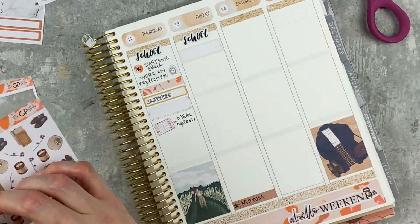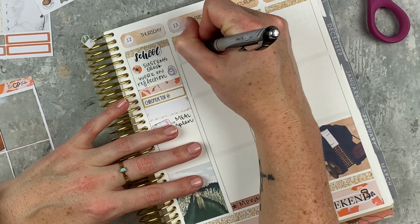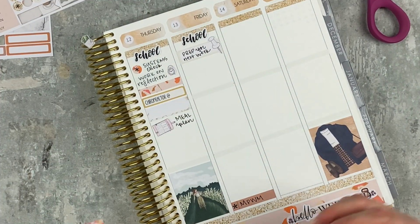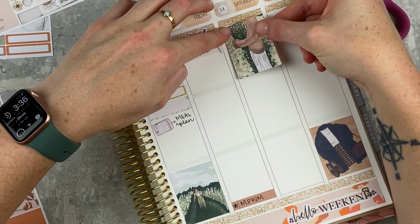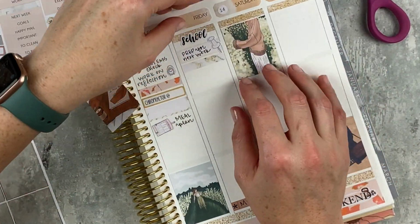So on Friday, I just wanted to mark in prepping for the next week, which really, I mean, you can plan, but your plans are going to be changed. So I do have plans. They're just, I don't know anymore. So I'm just going to use some washi to separate that section there.